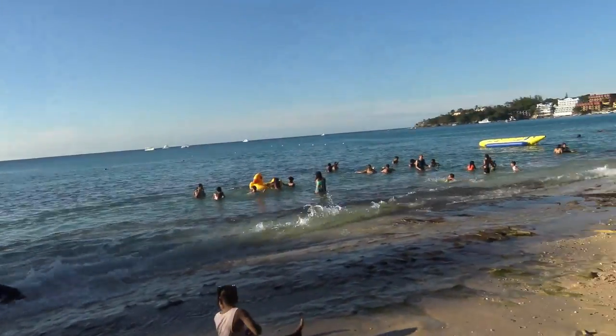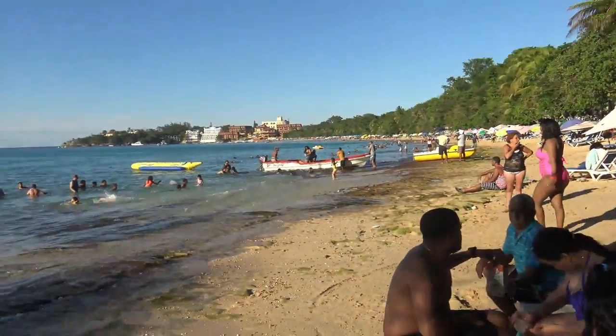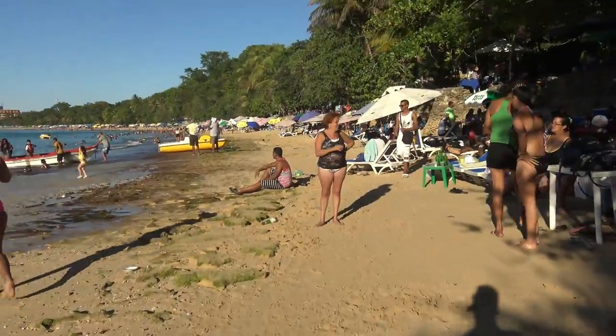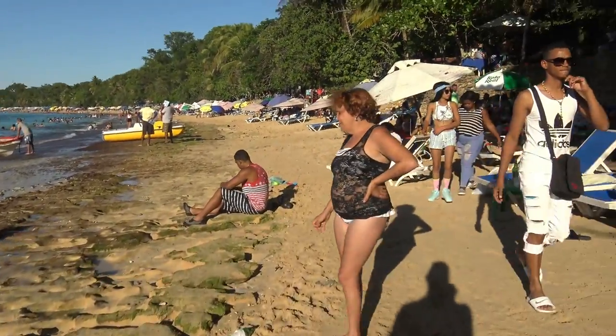of Sosua Beach to the other. I'm at the farthest point. Let's do this. Let's see how long it takes. And let's see all the sights and sounds of Sosua Beach in January 2019.